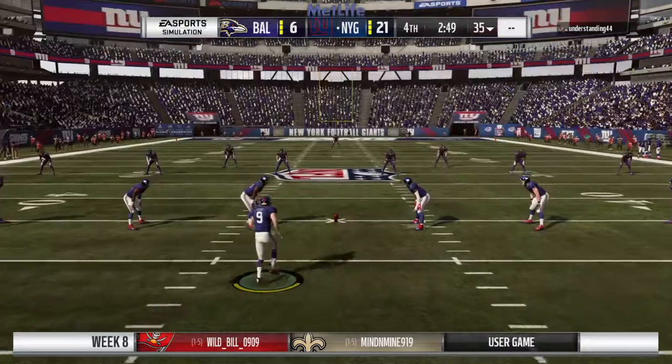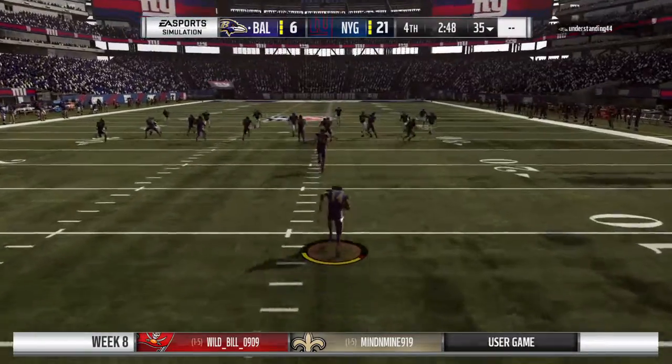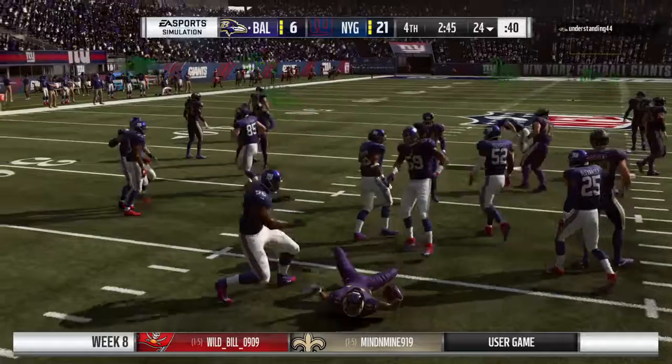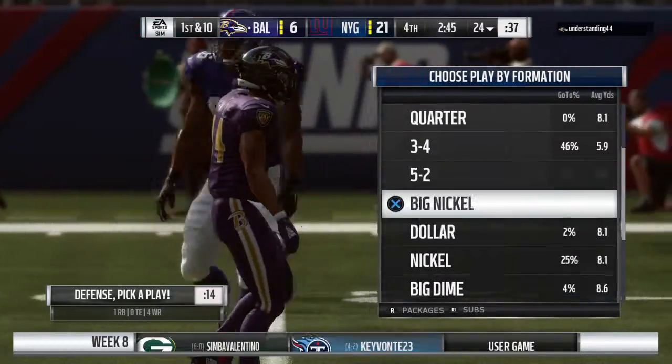Now the punter Dixon out to kick it off. This will be fielded at the 6. And a pretty good return here. He'll be stopped just shy of the 25 at the 24-yard line. And now Baltimore gets set to take the field.